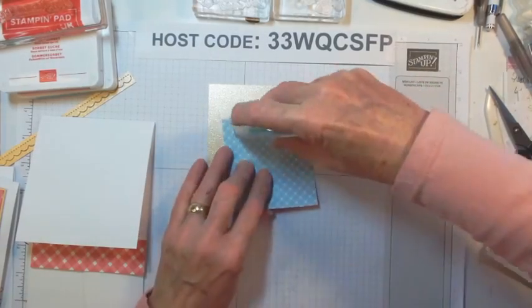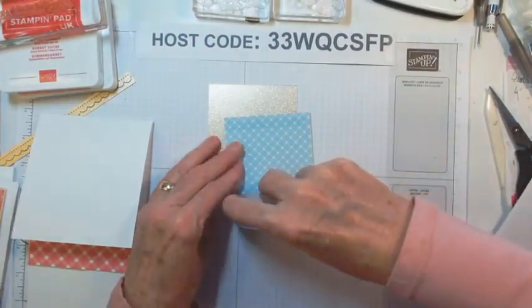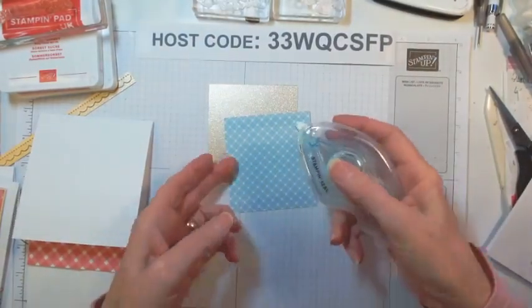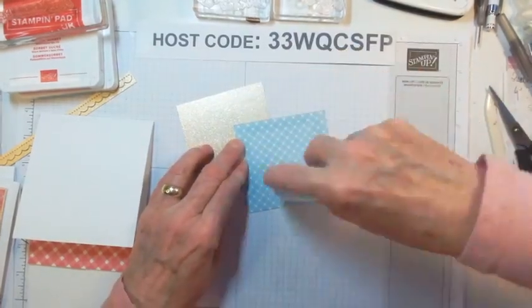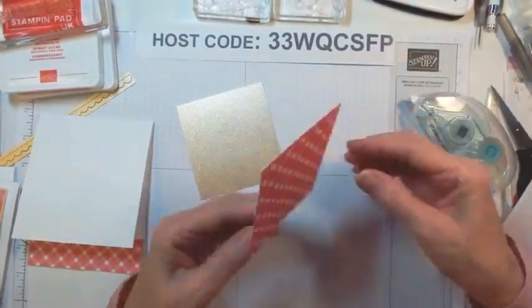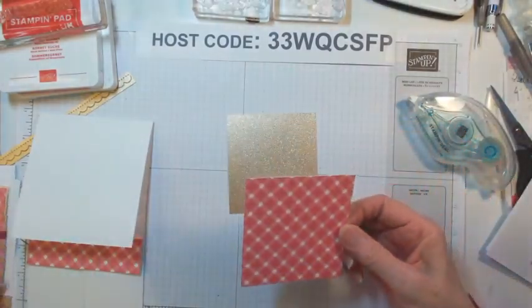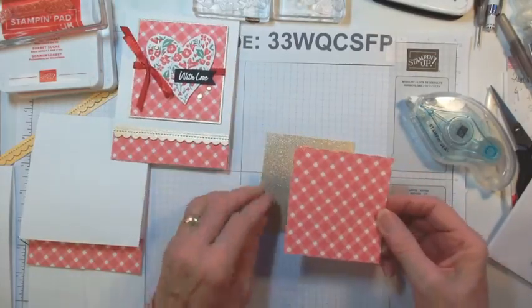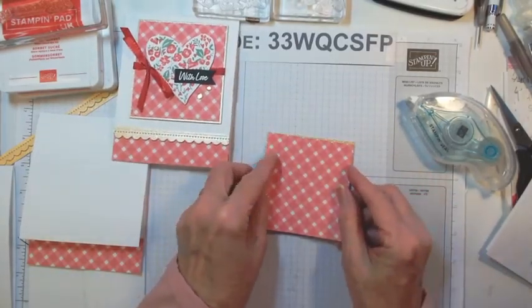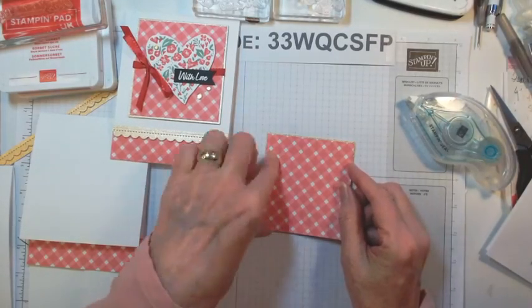And those are little teeny tiny markings, yes. This piece of designer series paper is cut 3 1/4 by 3 1/2. So it only has that little bit of a border, but it's just enough. Let me put that card back to give it a little pop. Just a little pop. That's all it needs.